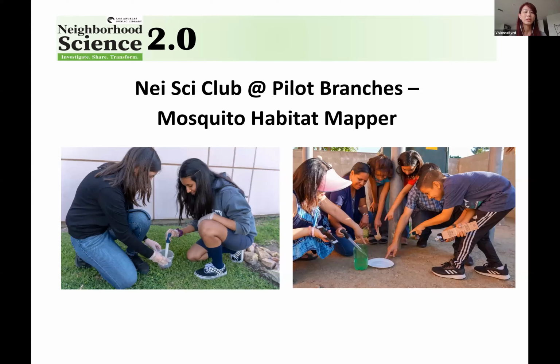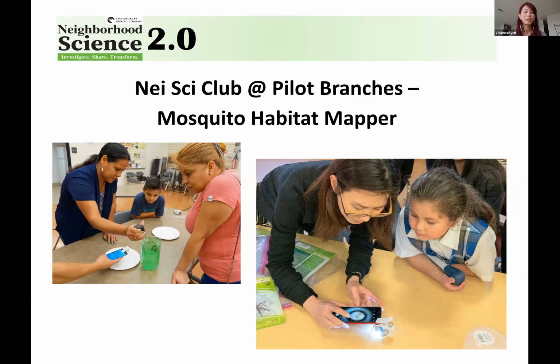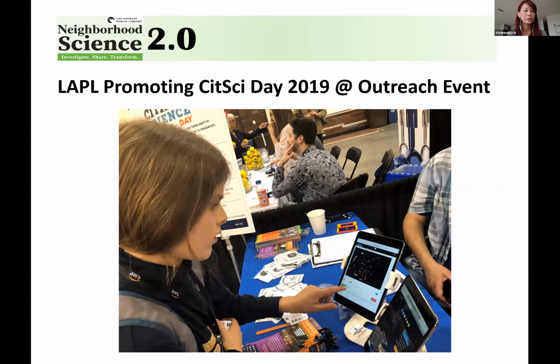We're doing several different pilot branches. Last year, for the first time, we participated in Citizen Science Day 2019. It was a Stall Catcher Megathon. As soon as we decided that we were going to partner, we started thinking about how we were going to promote this event. When we start thinking about all the outreach that we're doing, we try to build this in as part of it.